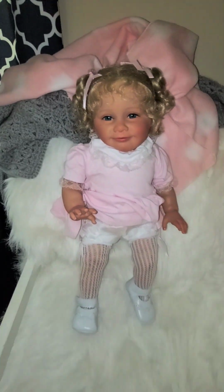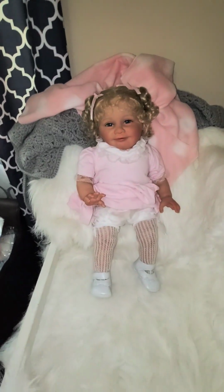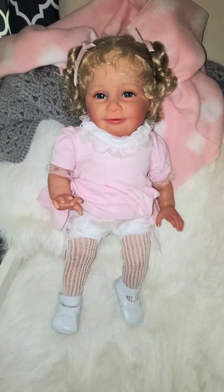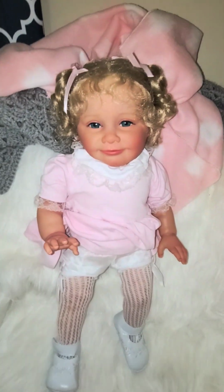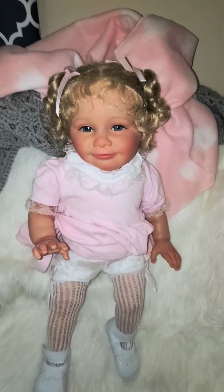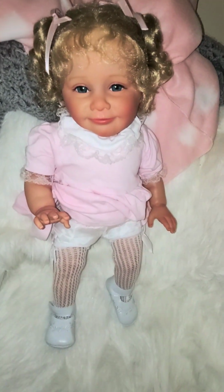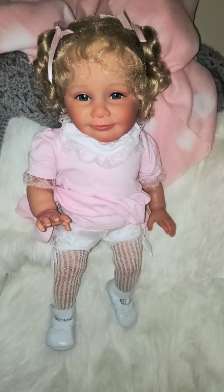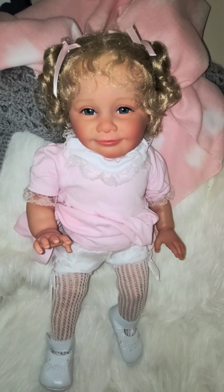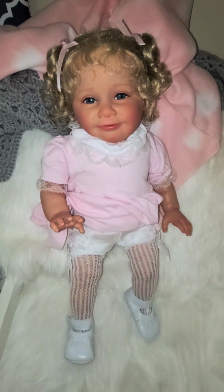Say hi. So, my name reveal for the Zoey Sculpt by Natalie Blick at 26 inches. And this baby is probably about 23, 24 inches. Her name for me is Zoey Destiny. She looks like a Zoey to me. I don't know if some people pronounce it as Zoe, Z-O-E, or Zoey. I pronounce it as Zoey, and I spell it Z-O-E-Y. So she is Zoey Destiny, the Zoey Sculpt by Natalie Blick.